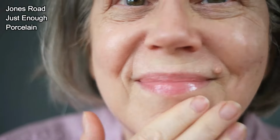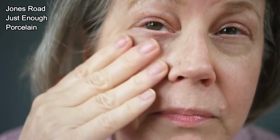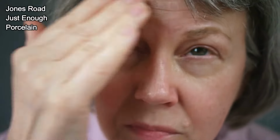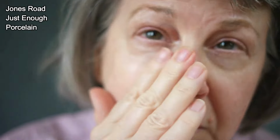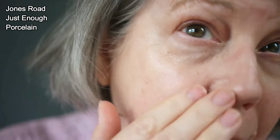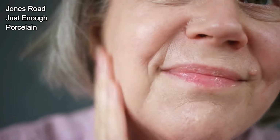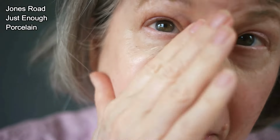And so you can see in the video footage whether you think that the Jones Road product looks better or the Chantecaille product looks better. I do have the Chantecaille product in a slightly more yellowish and slightly deeper tone, and so that might make my skin look a little bit different in the footage.